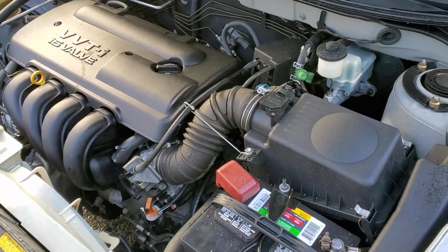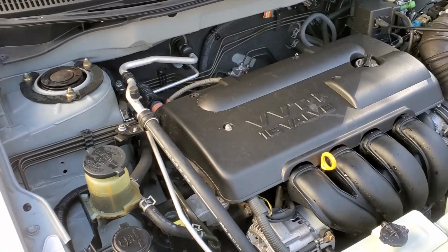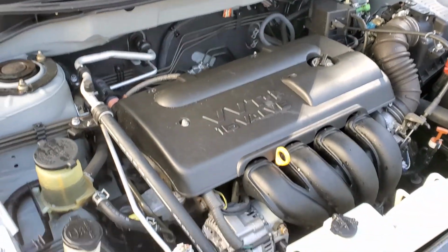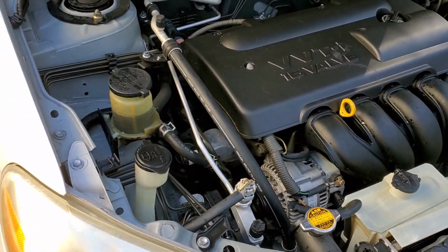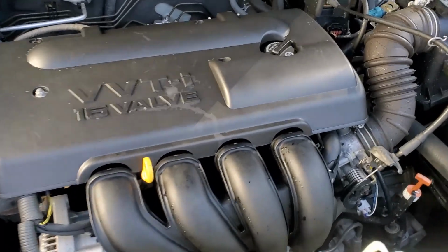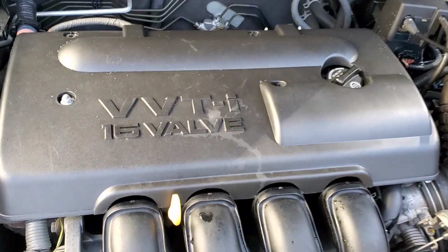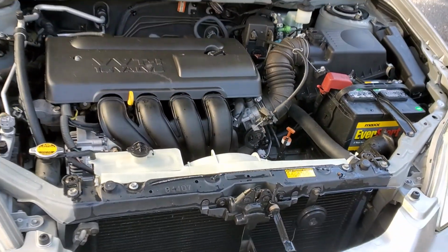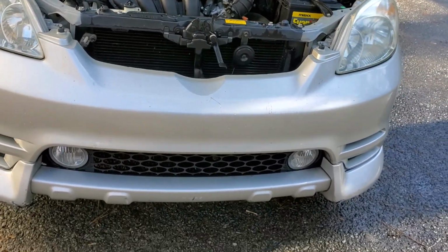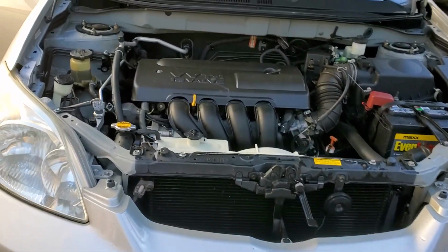Engine is good and clean. Services are up to date. Even has a new battery. Fluids have been checked and are good. She runs good. Has little fog lights that work down below, headlights, turn signals, everything works as far as that goes.